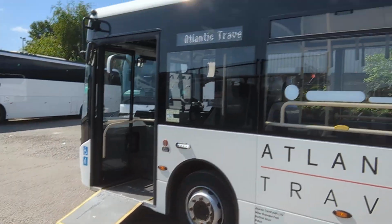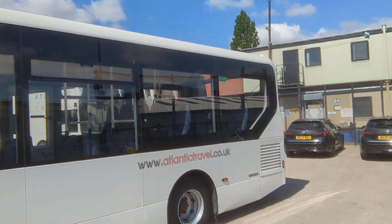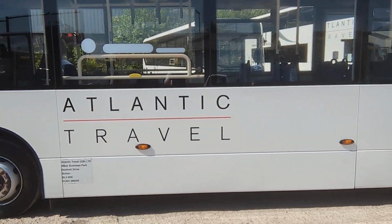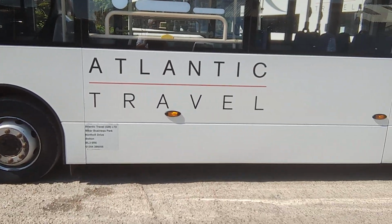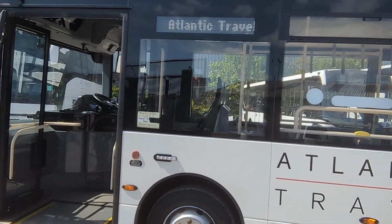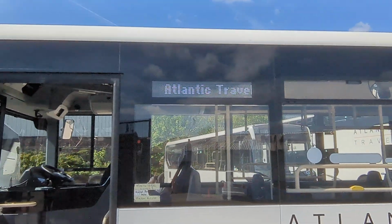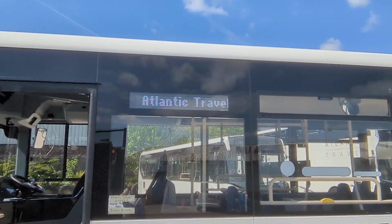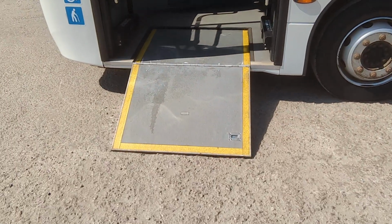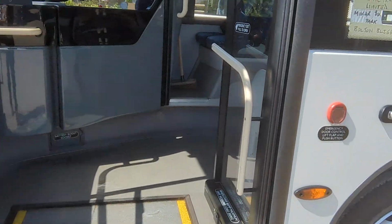So outside, they look great. Not even a lot of vinyl to take off. You know, they keep it very minimal at Atlantic with graphics, but these days you do find less is more. LED destination displays, the Mobitech units to front, side and rear. We've got a manual fold-out wheelchair ramp.